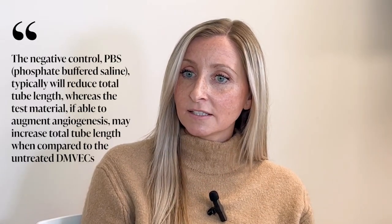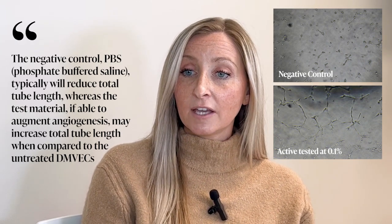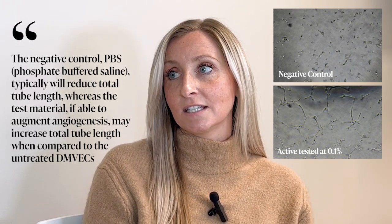What type of results can we see when using this method of testing? The negative control, PBS, typically will reduce total tube length, whereas the test material, if able to augment angiogenesis, may increase total tube length when compared to the untreated DMVECs.